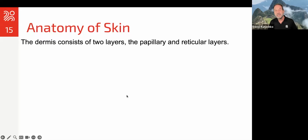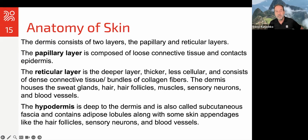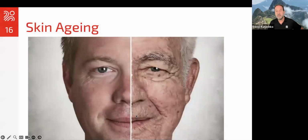All right, the dermis consists of two layers, papillary and reticular. Papillary is loose connective tissue, and the reticular is deeper. This is the one that has more dense connective tissue. It also houses sweat glands, hair follicles, sensory neurons, and blood vessels. Most importantly, for what we're talking about today, are collagen fibers. And deep to that is the hypodermis, which is subcutaneous fascia, some fatty tissue or adipose, again some hair follicles, sensory neurons, and blood vessels.